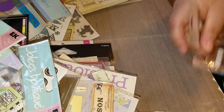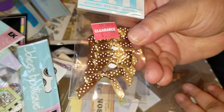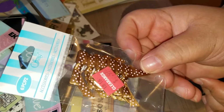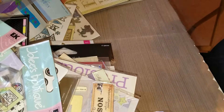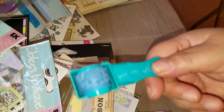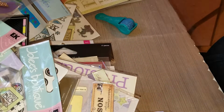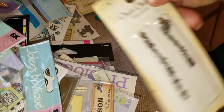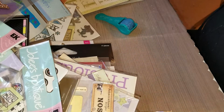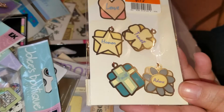Okay. I like this bow, more, and I like them. They are the same color. I think she sent this for the kid. They're little stamps for the kid. She told me something about this. I'm gonna have fun with it. More of the charms. Let's see what else. The charms.